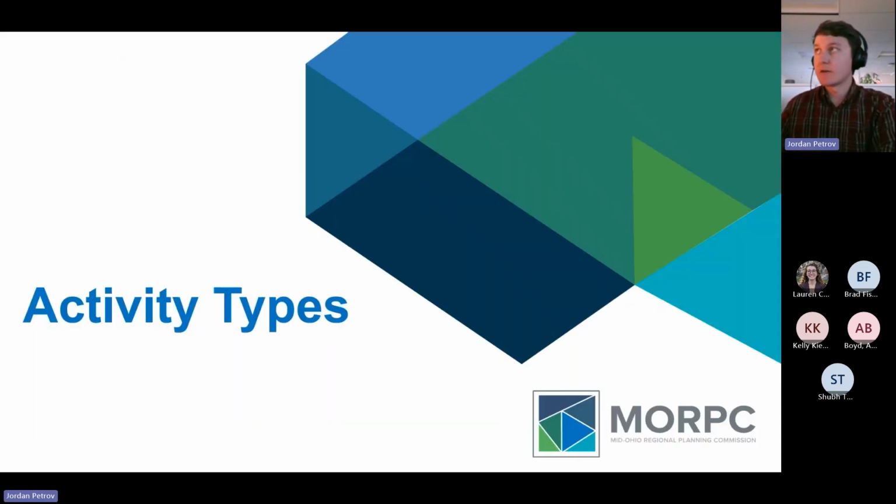Okay, so with that covered, I'll now go into the activity types that are being offered for the 2023 TA program cycle. So we've identified several activity types intended to help guide Central Ohio communities to the projected changes in regional transportation needs. These activity types were developed based on the vision and goals established again by the MTP, Active Transportation Plan, Complete Streets Policy, and Central Ohio Greenways Vision.